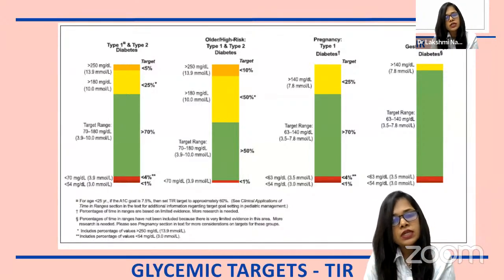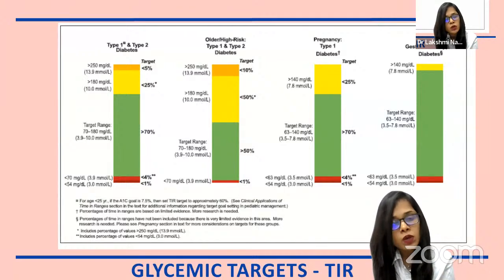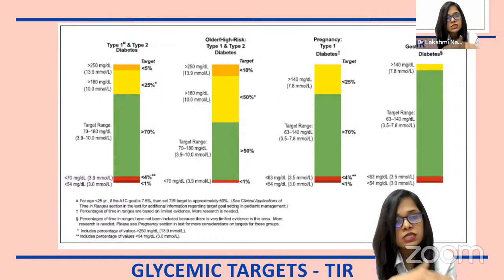Generally, in patients with type 1 and type 2 diabetes, we aim for a target range of more than 70%. So we want a target range of 70 to 180. We want the patient to spend about 70% of their time in the 70 to 180 range. We want them to spend less than 4% of their time below 70, and less than 1% of their time below 54. And when we speak about time above range, we want them to spend less than 25% of their time above 180 and less than 5% of their time above 250. So these are the important numbers to remember.